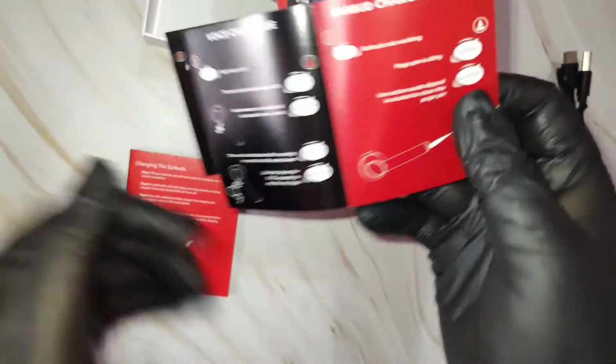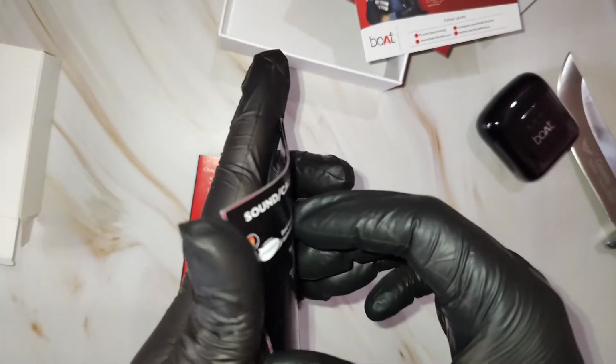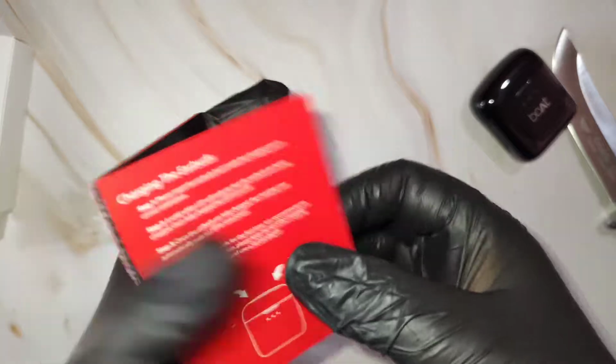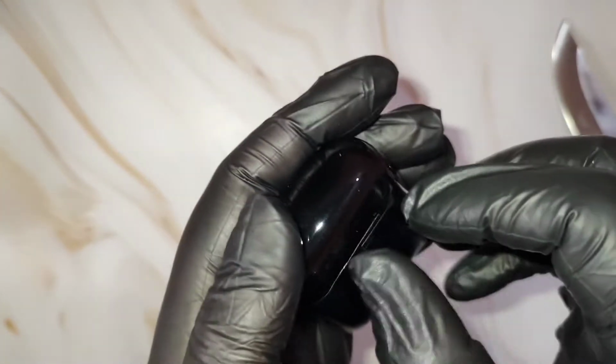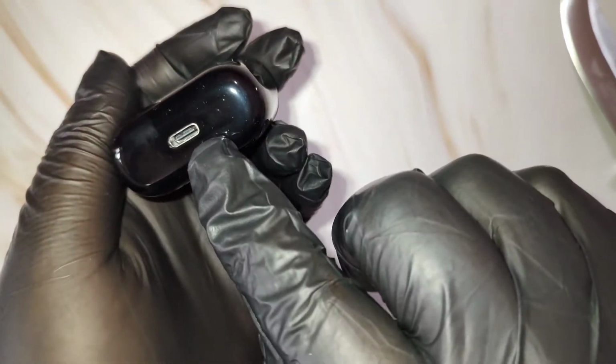Sound quality issue. So this is something specific to this earbud, control issues, something like a troubleshooting booklet. And this here is the main deal. Again, instruction manual and warranty card, I suppose, or just the instruction manual. Alright, coming to the main device itself, very small, covered with a plastic. Let's remove this. That feeling of peeling plastic, little bit scratched. So yeah, 3 LEDs and USB-C.